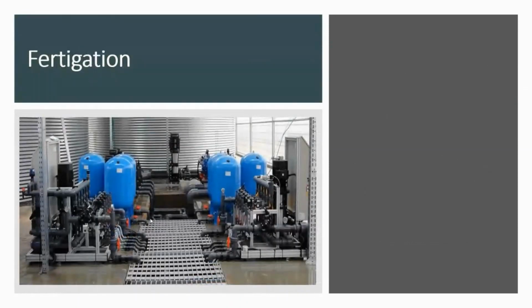So then comes the fertigation. There are some important points you have to keep in mind. Fertigation is basically the application of.